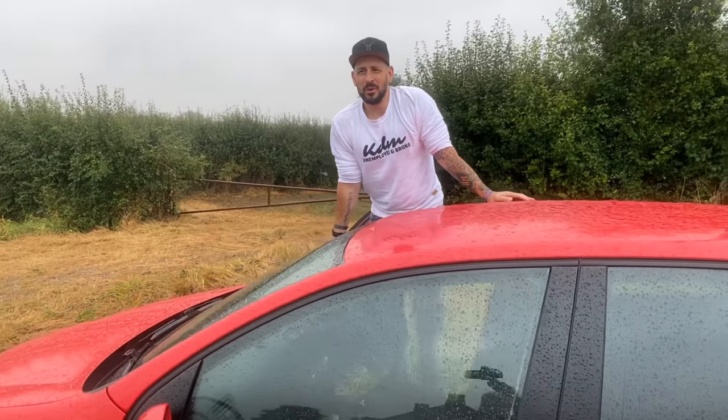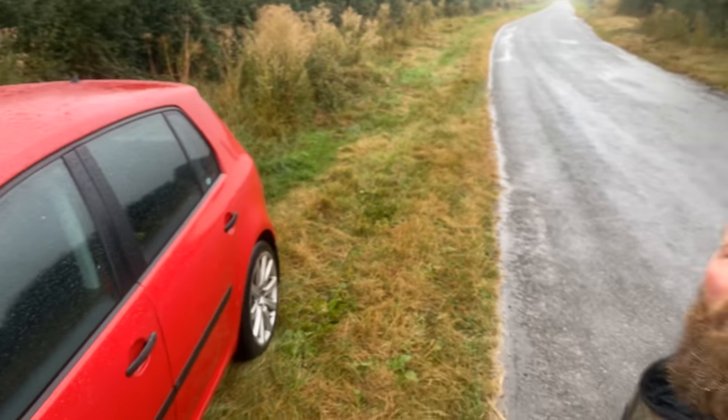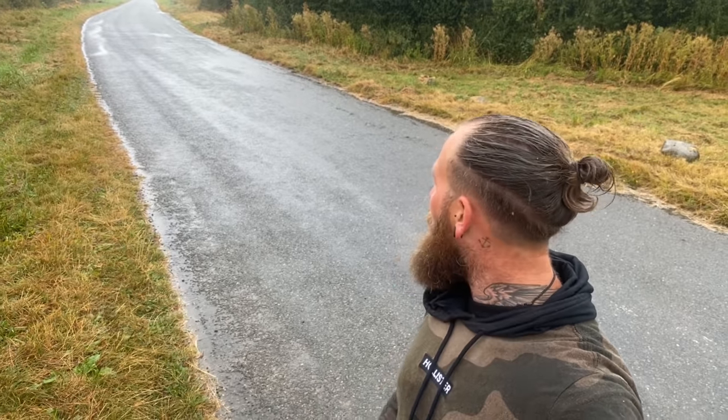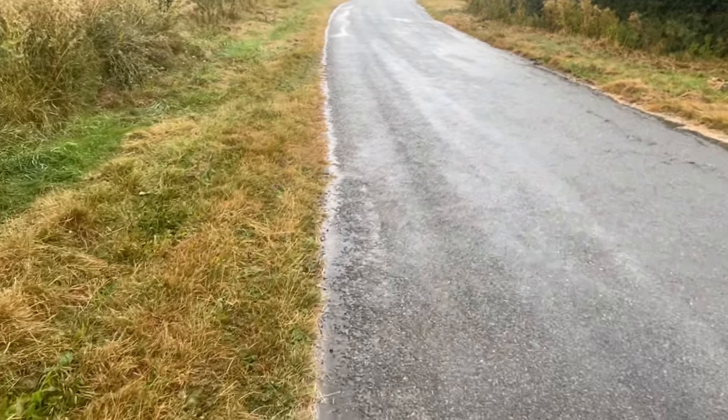Mate, well, it's boarded up. Hopefully it's a time capsule. Yeah, hopefully. Hopefully there's some good stuff in there. So let's go check. I know it's raining, it's disgusting here today, but we're here. Let's go check it out and see what we can find. Time capsule!